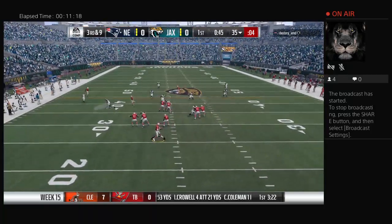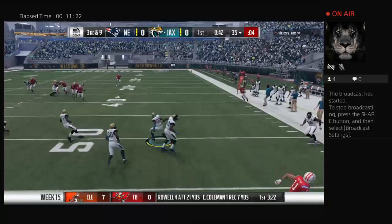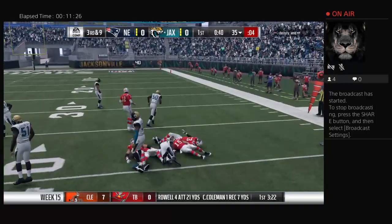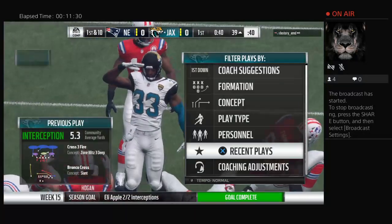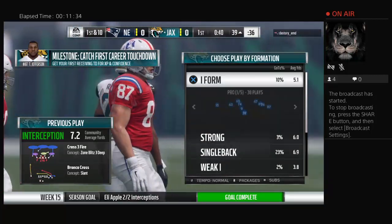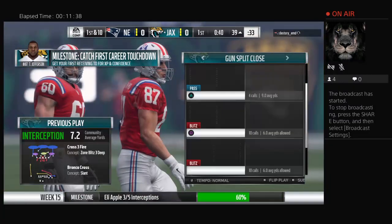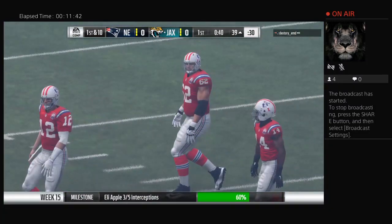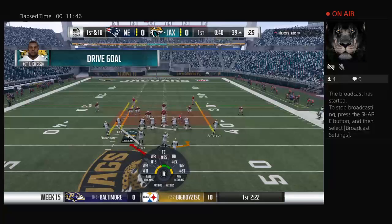From the gun, it's Brady. Trying to squeeze it into Edelman, and it's intercepted. Picked up by Eli Apple. And the return stops at the 39-yard line. This is such a good read defensively. They know that this offense is going to try to get the ball to their playmaker in space. So what do they do? They crowd him and send bodies at him. And this one winds up being intercepted. And a great spot to start this drive from here.